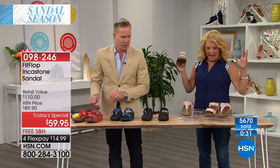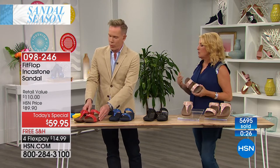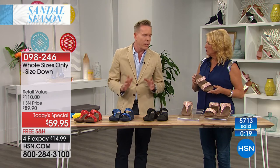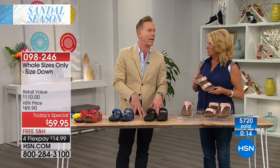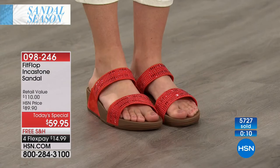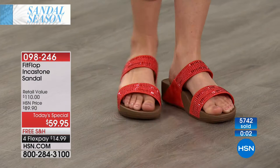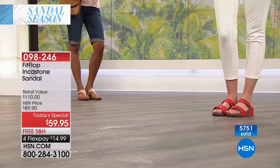Okay, and then size-wise, we go 5 through 11. These are all whole sizes. So, Doug, once again, how do we determine our size? I think it matters if you have a narrower foot, particularly. If you have a medium to wider foot, then you're going to find it a little less challenging. But if you have a narrower foot, I would say go down a size. Essentially, if you're a 9.5, go down to a 9 if you're an average to wide foot. After the 10 years that we've been doing this, that pretty much works for everybody.